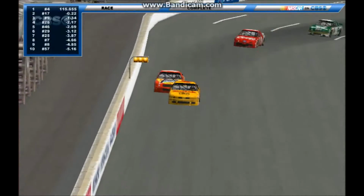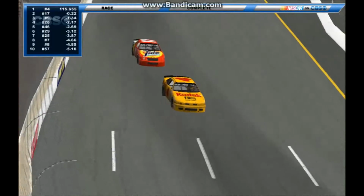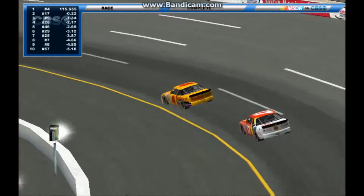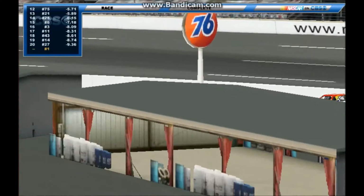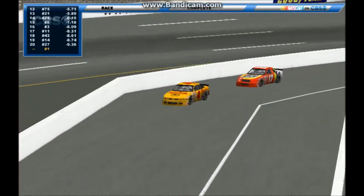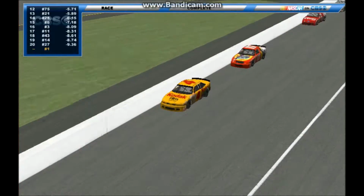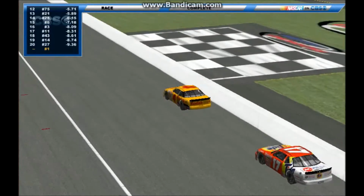And where did our little Ruttman place? He finished 6th. Not a bad showing for the 29. Could have been better, but we did lead several laps there. And Rusty Wallace brings up the rear. Struggling here for Wallace and for Earnhardt, although Wallace is doing better than Earnhardt is.